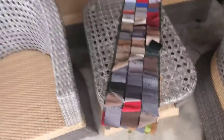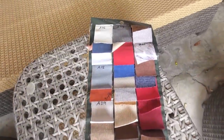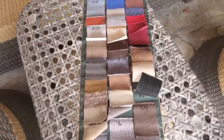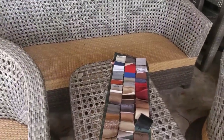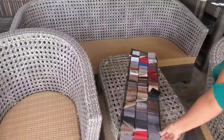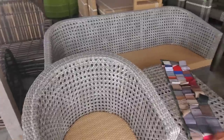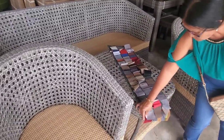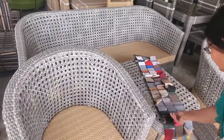For the cushions, you can see we can pick any color we want, so that's not going to be a problem to get the right color. And what was the last price on this one? 36. He's giving us 2,000 off. Okay, so it went from 38 to 36,000. It looks like we have plenty of choice with colors. And like I said, this one is on the list.